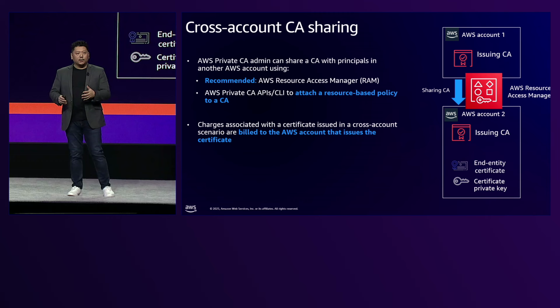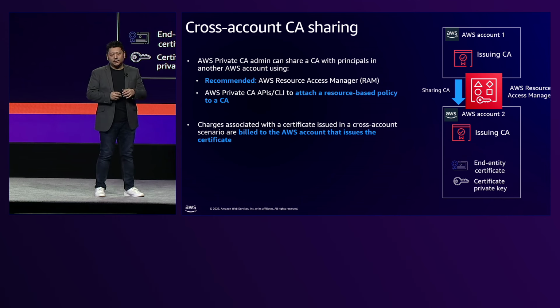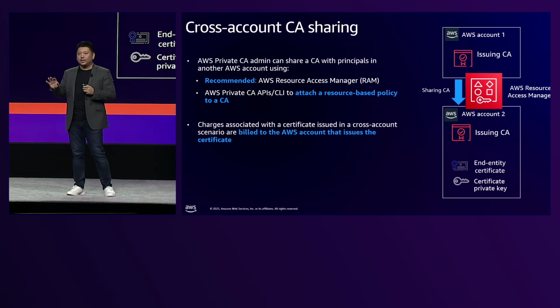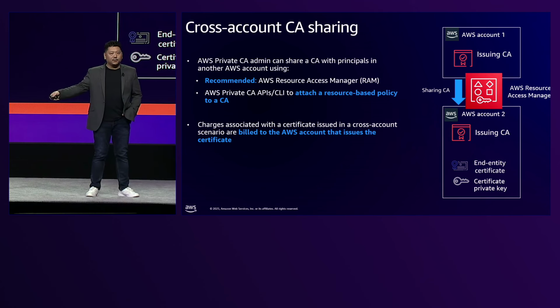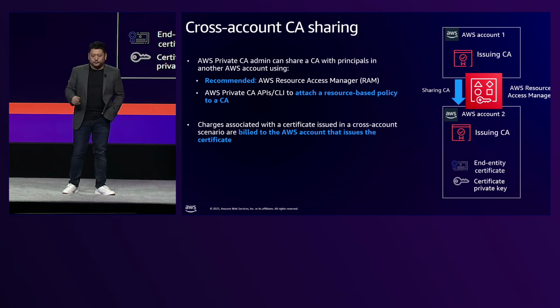Another concept that they're going to share about is cross-account CA sharing, which means you can have a CA deployed in one account and, using AWS Resource Access Manager, share that out with another account. That account can be within your own organization or a third party. And one thing about private CA, we have tiered pricing, which means that if you share that CA with another account, those certificates add to your aggregate for your tiered pricing.